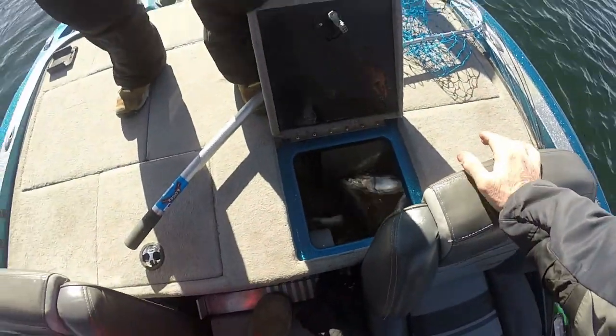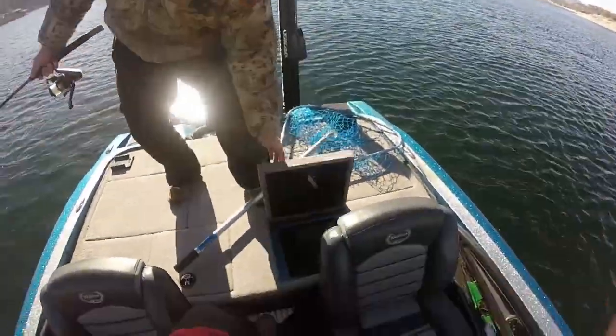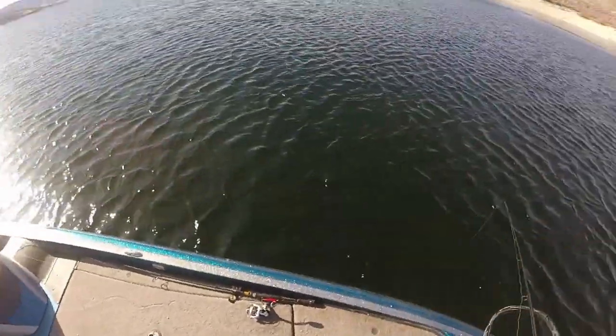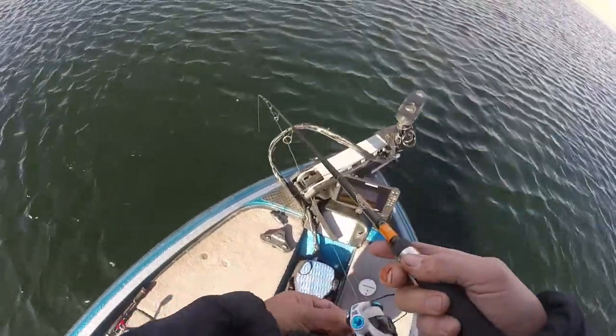We've got a couple more to get before we have our limit, but we're gonna go get them, aren't we? We'll get them. No, you're looking into the sun, but there's my buddy JR, and I just have to go where the fish finder says they are.